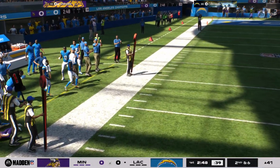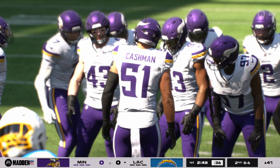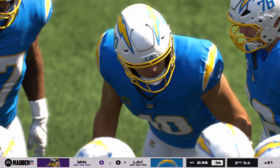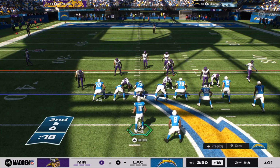Has him on the quick hitter, and this is going to go as a gain of about 3 before he's met and escorted out. There's no negatives ever on a grade sheet for a completion, but that's one of those situations. If you're going to take a risk and throw an out route, you'd sure like to see a little bit more yardage gained.